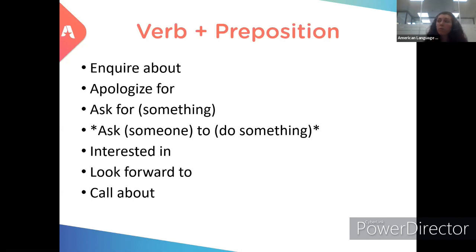You ask for something. Again, with the preposition for. You're requesting something, so you ask for something. I would like to ask for a coffee. I would like to ask for more details regarding our last telephone call. So you always ask for something. Then you can ask someone to do something, right?